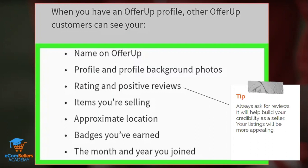But it will tell them exactly how long you've been on the app as a buyer or seller. And again, sometimes people will have a certain level of comfort if they know that you've been on the app for 2 or 3 years and that you've got some positive reviews. So those things combined go hand in hand, and it will give a buyer a certain level of comfort.